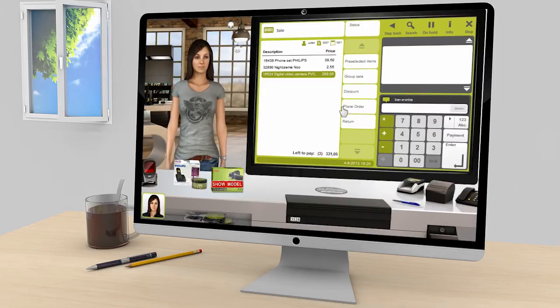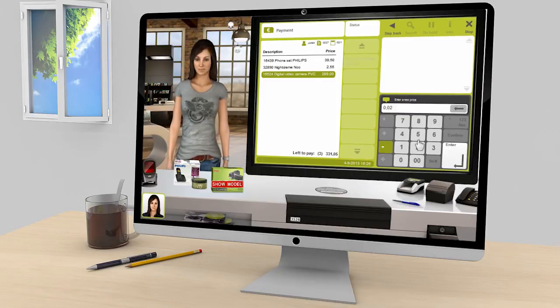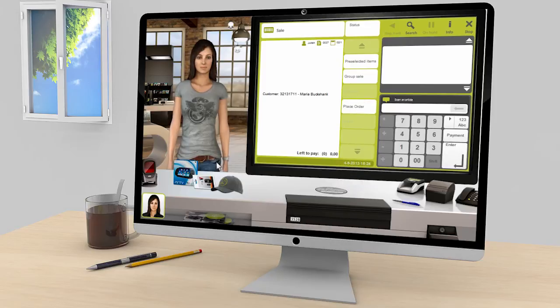But most importantly, the cashier register system in the virtual environment works exactly the same as in real life. A practice environment that provides the same experience as the actual work environment ensures optimal transfer of knowledge and skills required for the job.